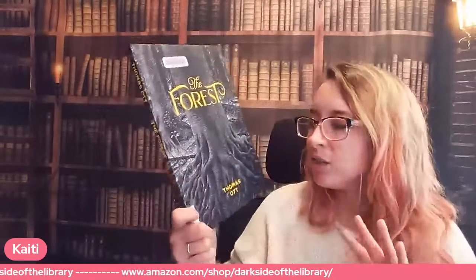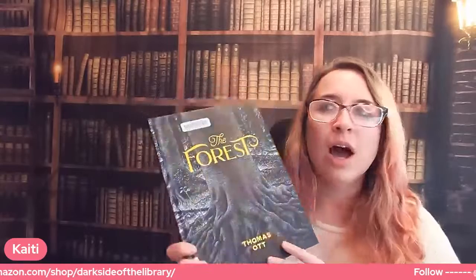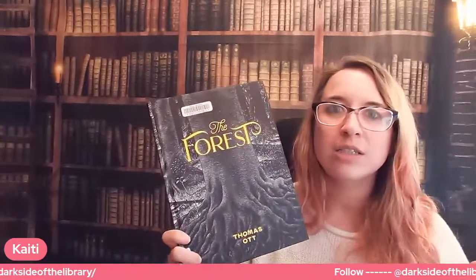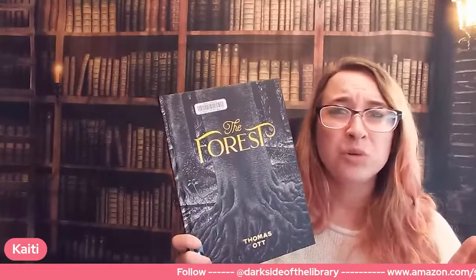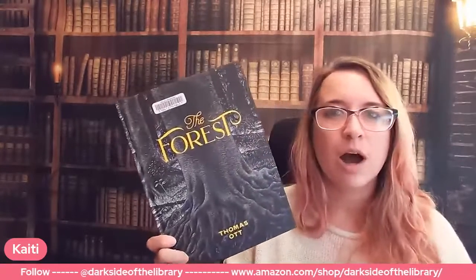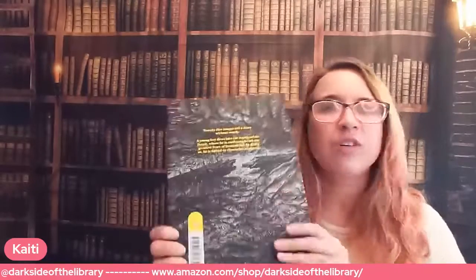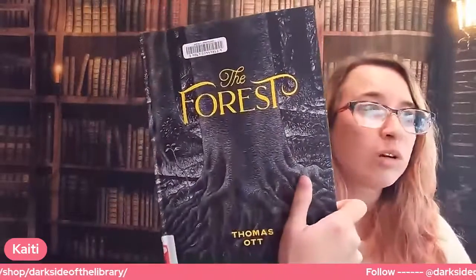That's pretty cool. So this is by Thomas Ott. This is called The Forest. It's very short, small. It's pretty dark. I would not suggest it necessarily for kids. Maybe older readers like YA, you can get away with this. This is more of an adult comic book, but it's also just very short, just 25 images that tell a story without words using scratchboard. It's really impressive, just beautifully done.